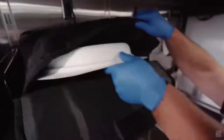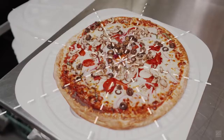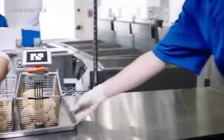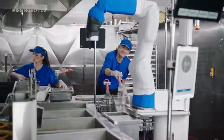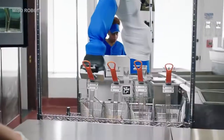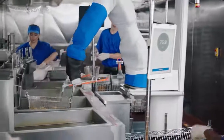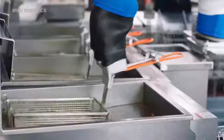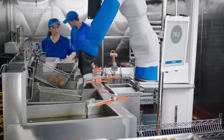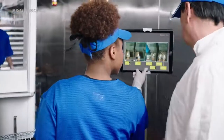But the human workers that did work at Zoom Pizza all had full health benefits and were shareholders in the company. Human workers are still important in robotic kitchens. They're needed for different tasks, such as preparing the food for when the robots and machines take over, making sauces, making side dishes, and keeping things working smoothly. MIT researchers found that human and machine teams are more productive than teams of only humans or only machines.